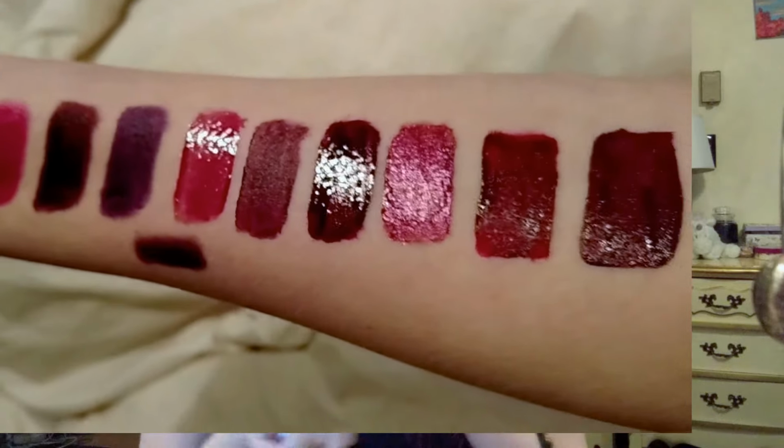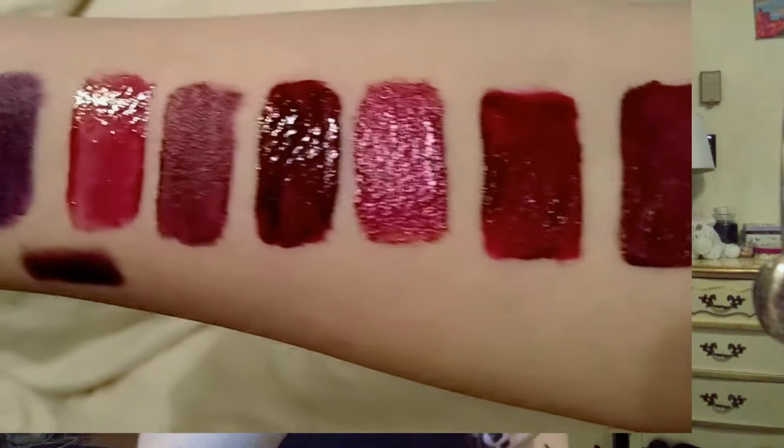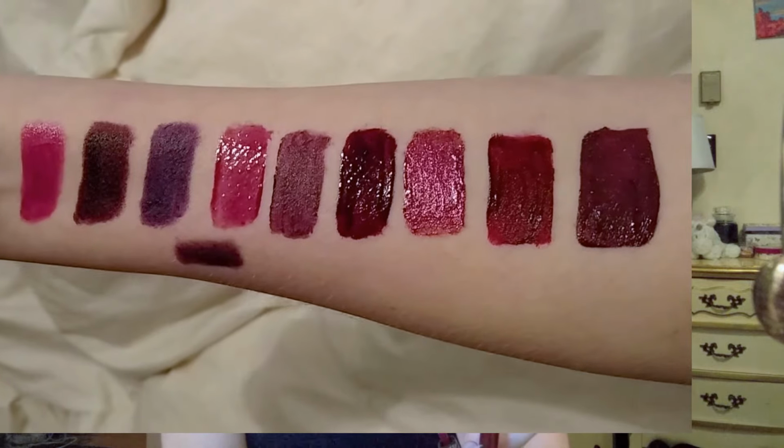And then we're getting into even higher end. We got Kat Von D, and this is in the shade Vampira. In the package, it looks like it's going to be a brownish color, but then you get it out and you swatch it, and it is a purple, and it is so stunning, and it just wears so long. And again, I think that one of the NYX ones is a dupe in color. However, it does not last as long as the Kat Von D. Kat Von D just lasts forever.